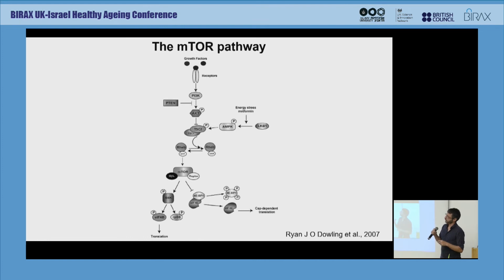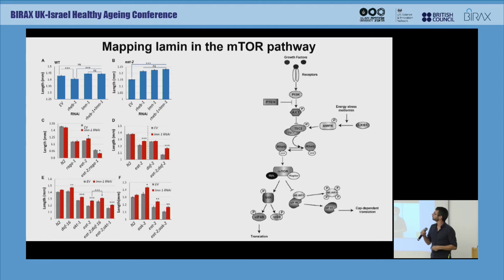So if we have the mTOR pathway, we know that the mTOR complex and S6 kinase work downstream of lamin. Let's try to work our way up and find how this works. So starting going up, we have Rheb. Knocking down Rheb, we found something strange. You take wild-type animals, you knock down Rheb, the animals become smaller. You take dietary restricted animals, you knock down Rheb, the animals become bigger.